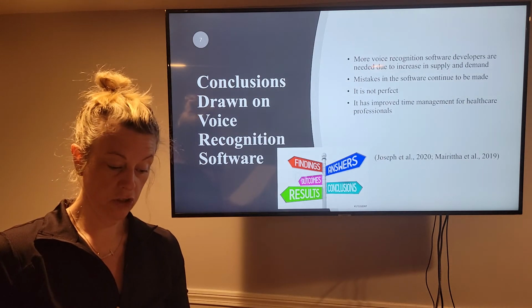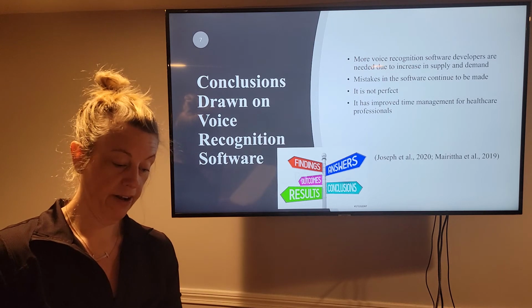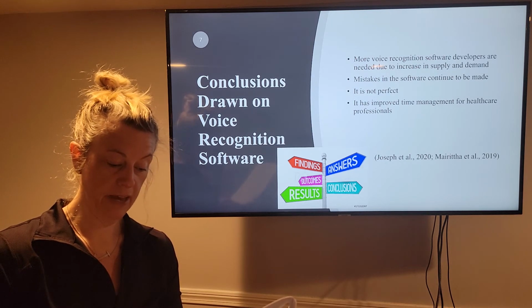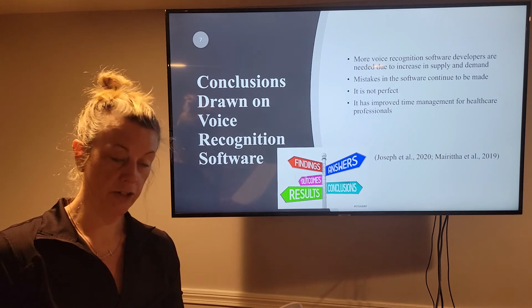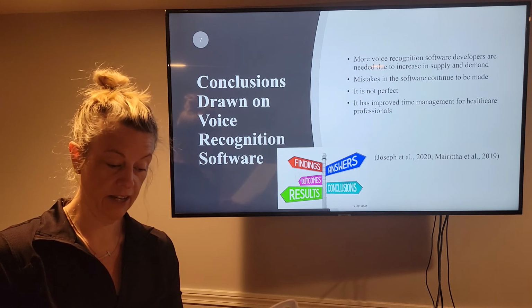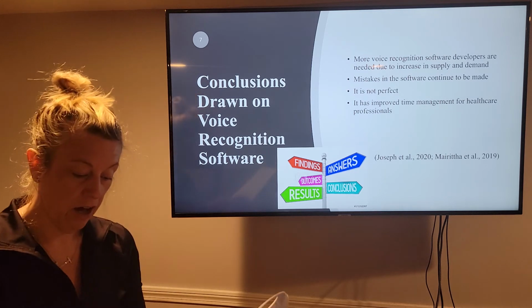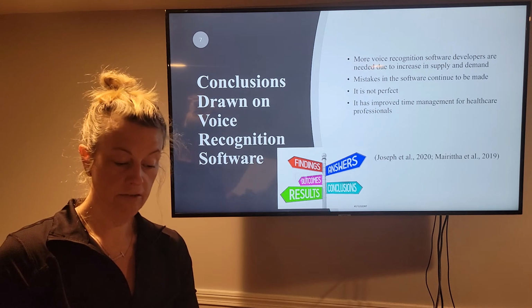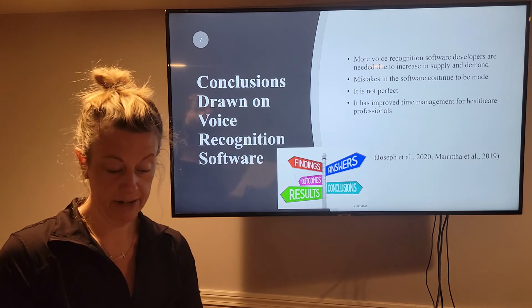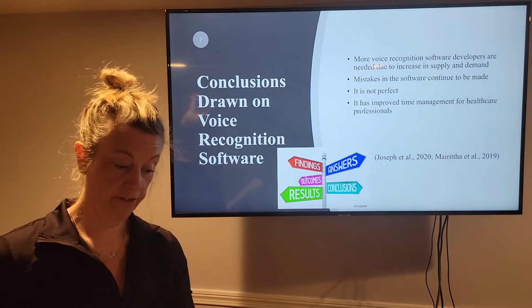The conclusions drawn from the research in the articles is that voice recognition software has had many attempts of use in many different medical specialties and venues, but the full potential of the technology has not yet been explored. Joseph et al., 2020. Also, like other computer entry documentation, when the entries are rushed, mistakes are made. The same holds true for voice recognition software.